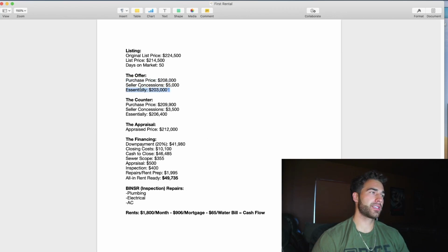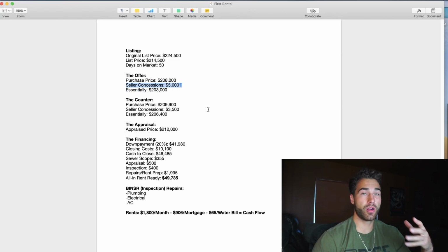Seller concessions and stuff are for when people need more money to help them close a property. Instead of adding it into or taking it off the purchase price, they'll just give you a seller credit or buyer credit, so you don't have to come out of pocket as much.